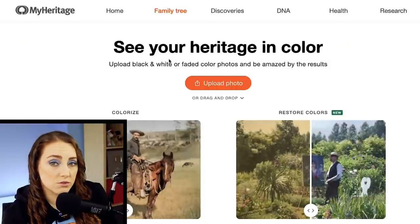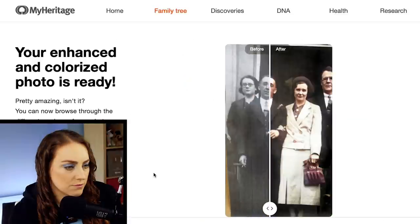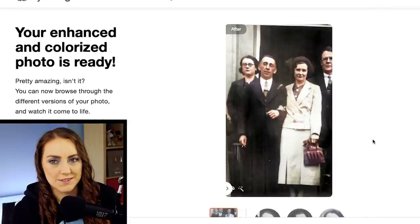We're going to colorize the photo is what we're going to do now. And it's going to be amazing. Oh my God, that is so good. That's so cool. Okay, I'm going to send that to my dad.